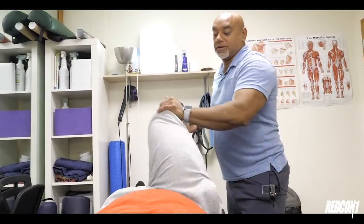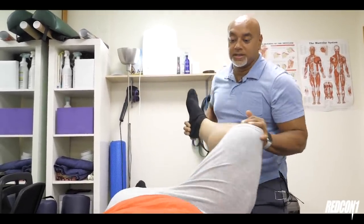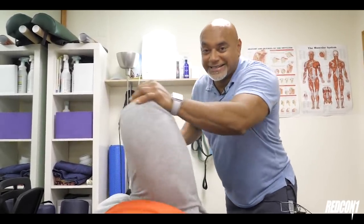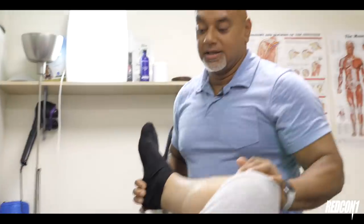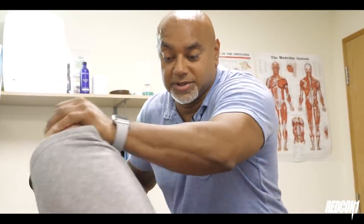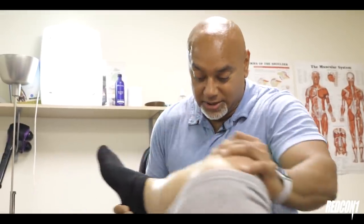Then we can work on the hip joint, just getting mobilization through there. There's always a lot of anterior tilt in people these days, which can affect the position of the hips and the femur. So you've got to make sure that everything is aligned.